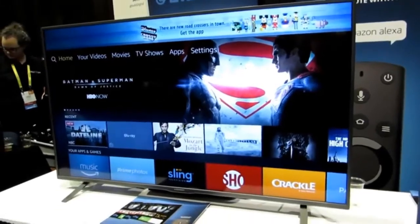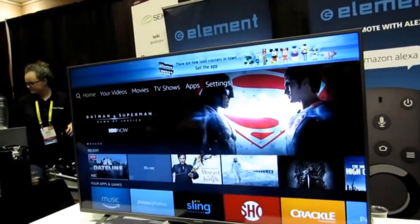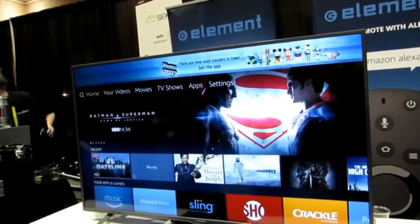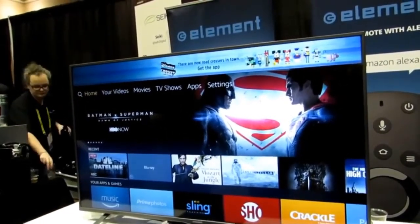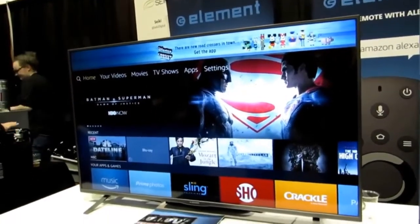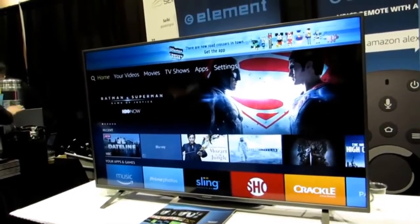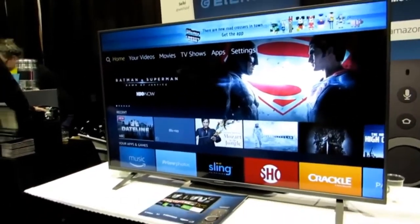Hi, this is Brad Linder with Lilliputing, and this is Element's new 50-inch television set with Amazon's Fire TV user interface built right in. It's got an M-Star quad-core processor, 3 gigabytes of RAM, 16 gigabytes of storage, and the user interface is very similar to what you would get if you bought a Fire TV, and we're going to take a look at some of the things that you can do with it here. So take it away. Absolutely.